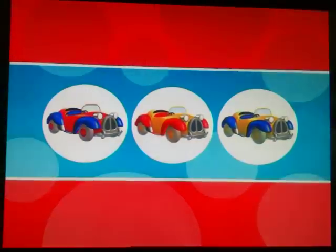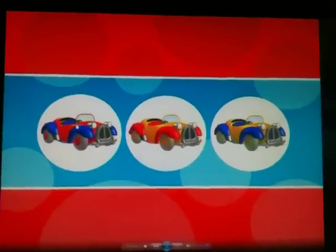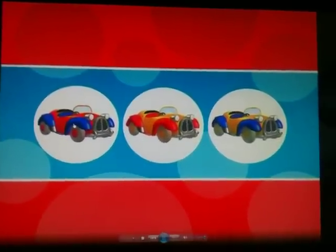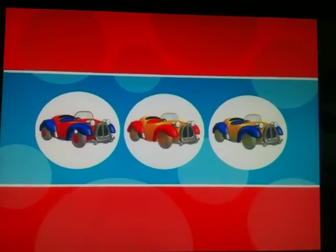Now here's the question. What colour is my car? Is it red and blue? Is it yellow and red? Or is it yellow and blue? Now use your arrow keys to pick your answer. Bad luck. Let's watch the story once more.